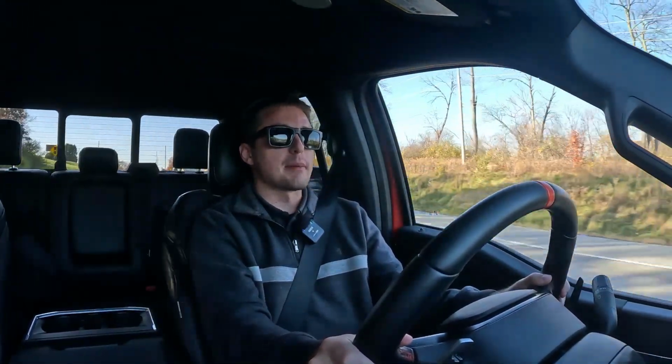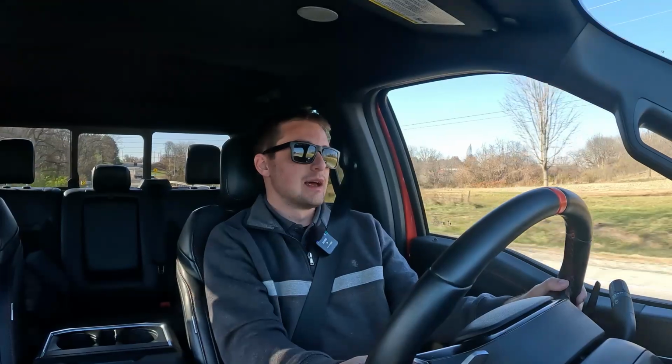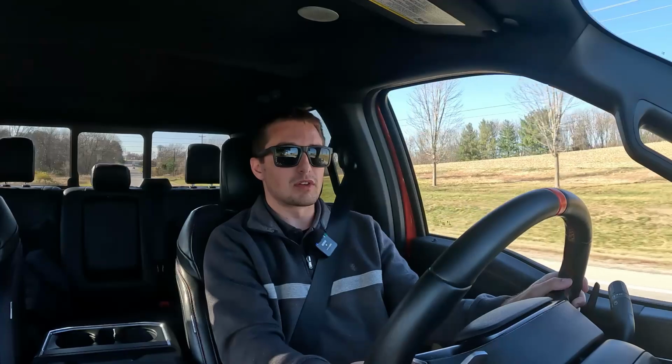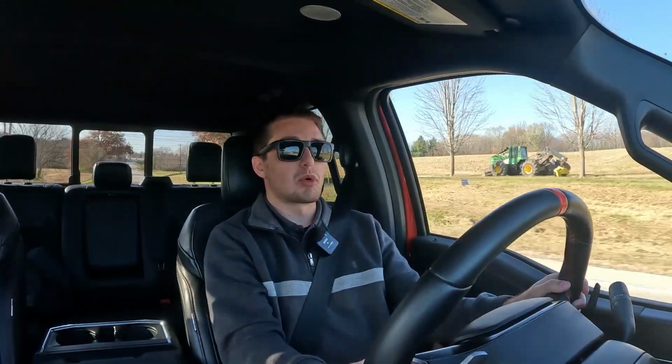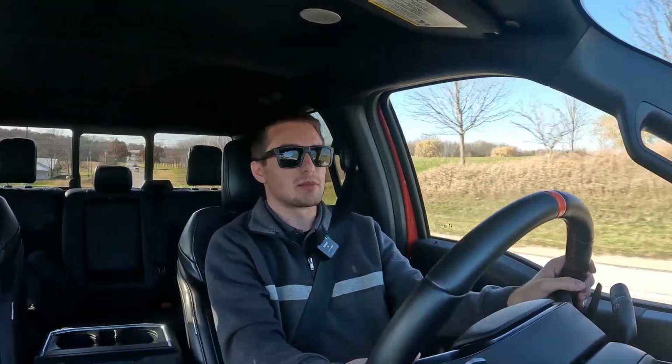Now, I would say the biggest trade-off you're going to have opting for the Raptor R with the supercharged V8 over the regular Raptor, or even maybe the Bronco Raptor if you're considering it, is going to be the fuel economy. Over my week with this vehicle, I've been averaging between 9 and 10 MPG. Yes, that's been a little bit spirited in terms of acceleration and driving, but around town and city environments, you're going to be averaging somewhere around 10 MPG, maybe just slightly better if you have a really light foot and are doing everything to maximize the fuel economy.